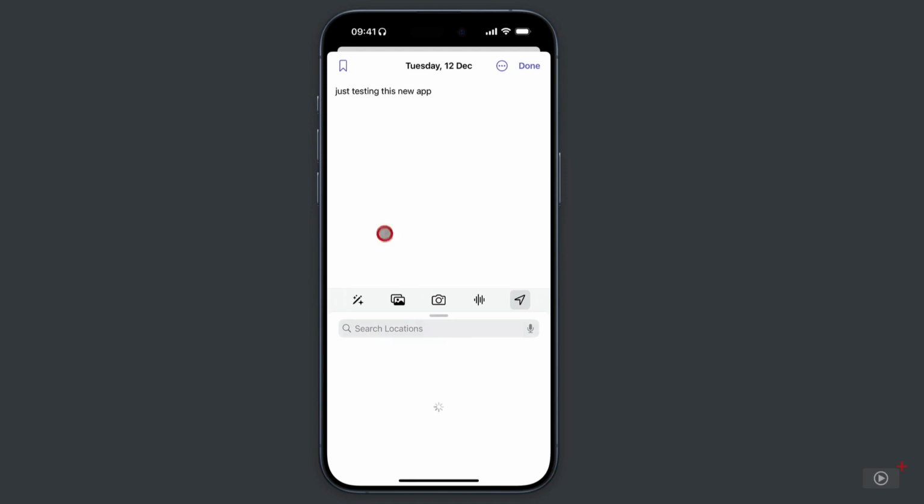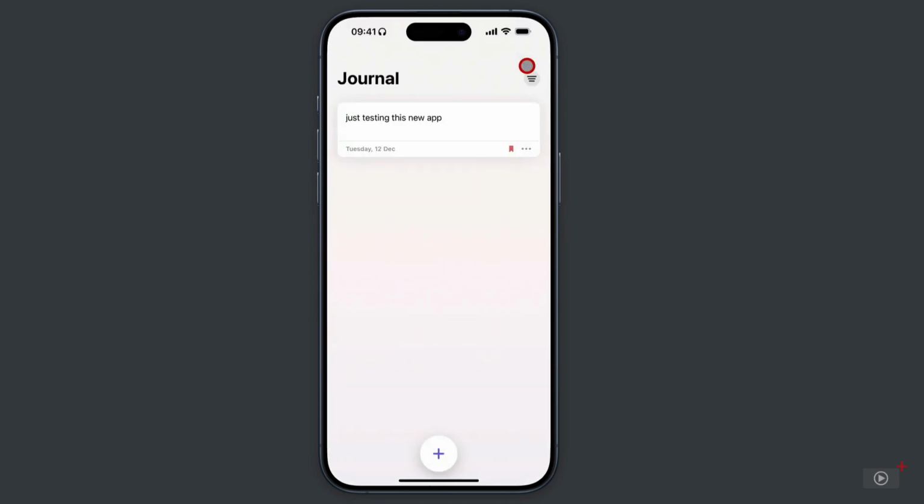Never mind. Let's come up here where we can bookmark an entry as an easy way of being able to access it later. There'll be some filters I'm sure that we'll see that will be able to show us these bookmarks. Then if I come across and tap done, that particular entry is committed and I can see it there. The date is below it. No time though, just the date.